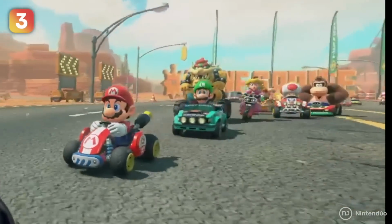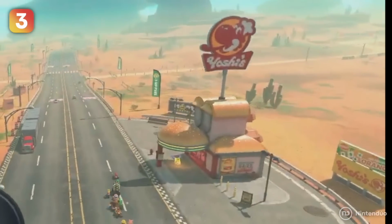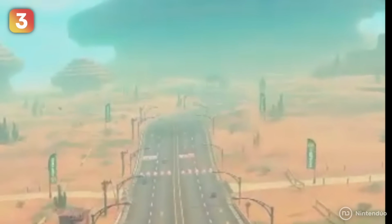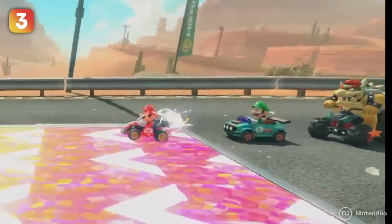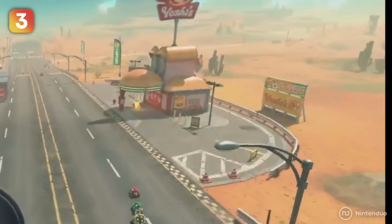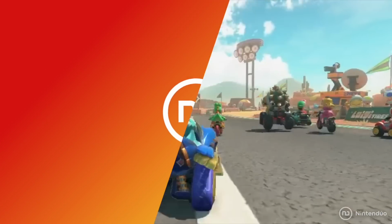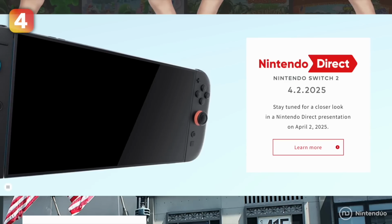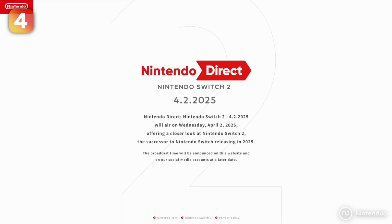The most striking moment comes at the end of the video, where the track widens, hinting that this console will take the Mario Kart world to gigantic dimensions, almost like an open world experience. Additionally, the number of starting positions at the finish line confirms that up to 24 racers can compete simultaneously in a single race. Following Mario Kart, many more games will be revealed, but these will be announced in a very special Nintendo Direct on April 2nd, 2025.